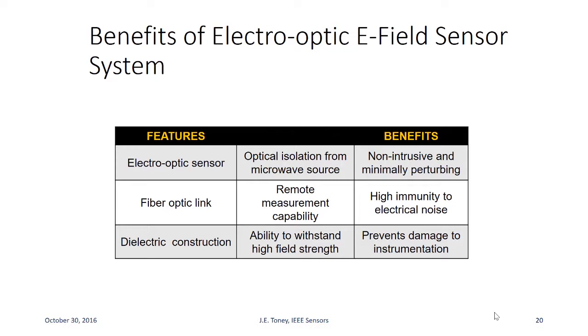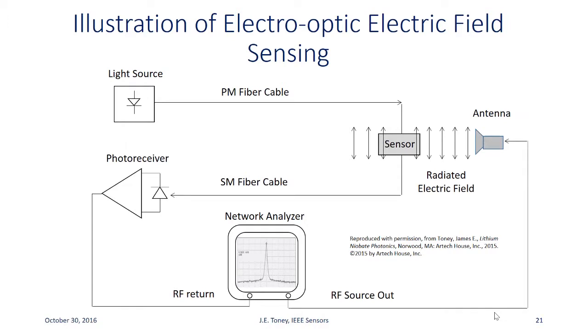And the great thing about fiber optics, of course, is they have very high immunity to electrical noise, essentially infinite. They're not going to pick up interference the way coaxial cables might. And because they're all dielectric construction, or at least they can be, they can withstand very high field strengths without being damaged. So we can put these sensors in fields of megavolts per meter, and they'll survive just fine when a metallic sensor might get damaged due to arcing.